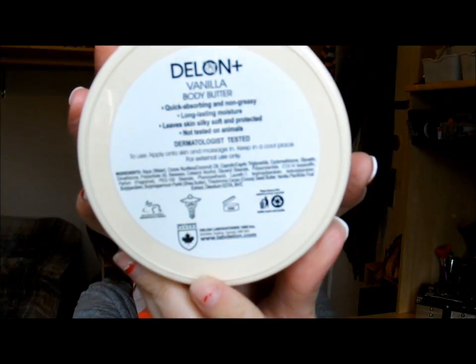Okay, I got this big... She got owls on everything. That is awesome. Let's see what this is. This is... Ooh! Delon! We have that here. That's a Canadian brand. Yeah! This is the bottom. Made in Canada. Body butter in vanilla. Ooh, it smells so good. I love vanilla. It's my favorite scent.